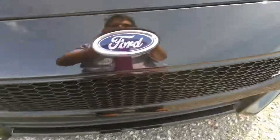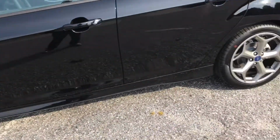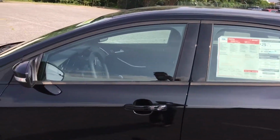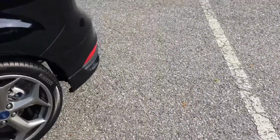Get that all closed up there. Now let's go around the outside of the car. Now, the outside of the ST has normal styling features of any kind of Focus hatchback out there. There's nothing insanely different about it, except they do give you different wheels. We'll go over those here in just a second.